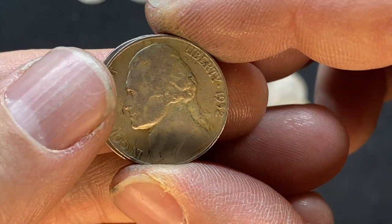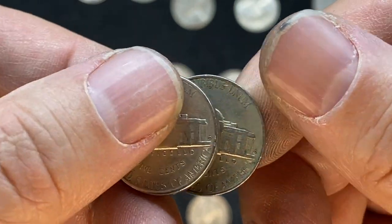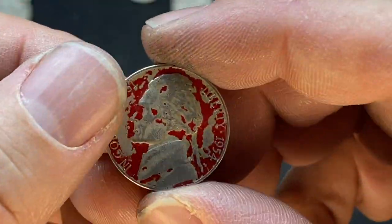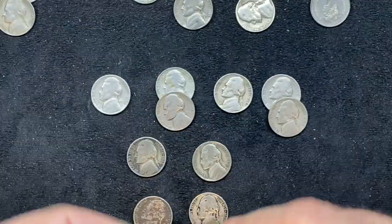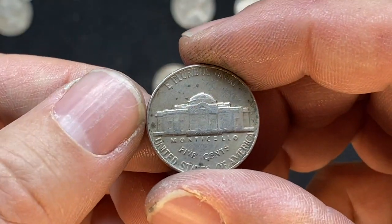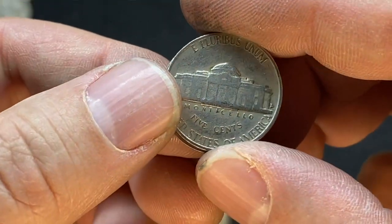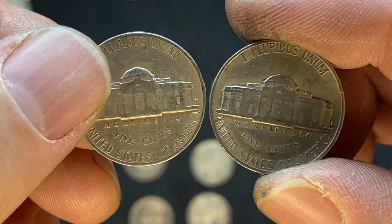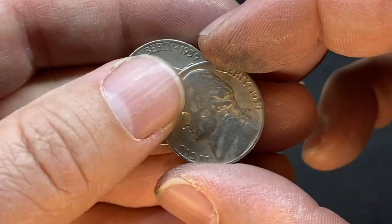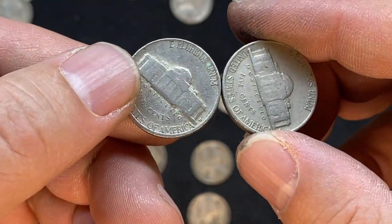We had 2 1952 nickels, both in okay shape. I believe we had 1 Denver and 1 S mint mark, so 1 San Francisco. We had a painted 1954D. We also ended up with a 1955 Philadelphia semi-key date nickel. We had 2 1958s, 1 Denver. Actually, I think both were Denver. I think that looks like 2 Denvers. We had 2 1959s, 1 Denver, and another Denver.